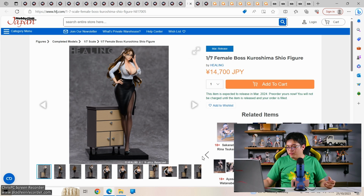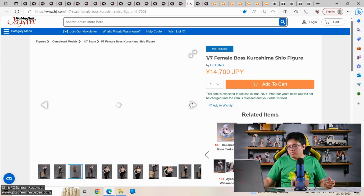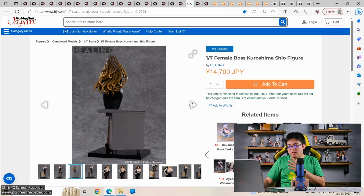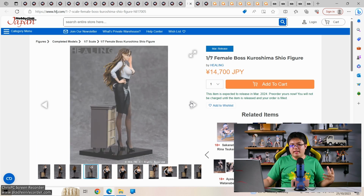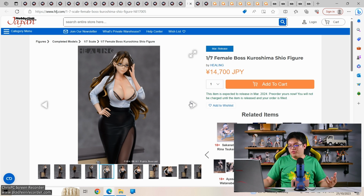for just under 15,000 yen, I'm not expecting too much from this figure, but like how they put it, this feels pretty generic, like generic office lady. So I'm not really sure what to feel. Maybe because this is not my kind of character design. It is all down to matter of taste, right?